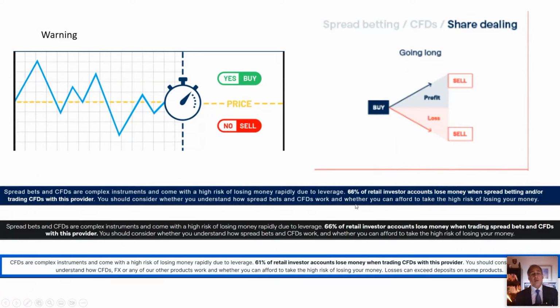And I've had cases where I've been an expert witness where actually one person went bankrupt with one of these accounts, and he was being prosecuted because it's a criminal offense to go bankrupt through gambling. People don't know that.